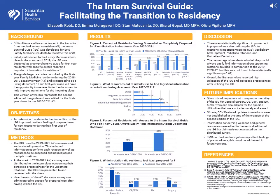While the percentage of interns who felt they could easily always find information about upcoming rotations doubled from the previous year, this was found to be statistically insignificant. Overall, the intern class reported increased preparedness and high utilization of the second edition of the ISG.